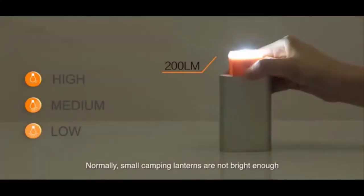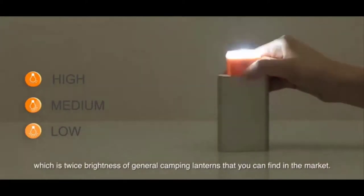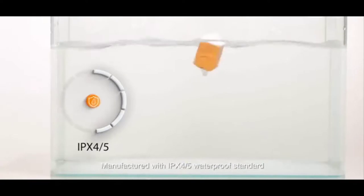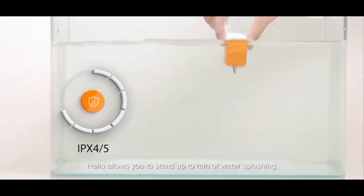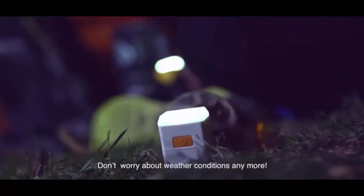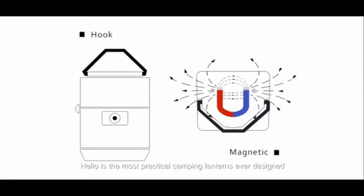Normally, small camping lanterns are not bright enough, but Helio can reach 200 lumens, which is twice the brightness of general camping lanterns that you can find on the market. Manufactured to the IPX4/5 waterproof standard, Helio allows you to stand up to rain or water splashing. Don't worry about weather conditions anymore. Helio is the most practical camping lantern ever designed.